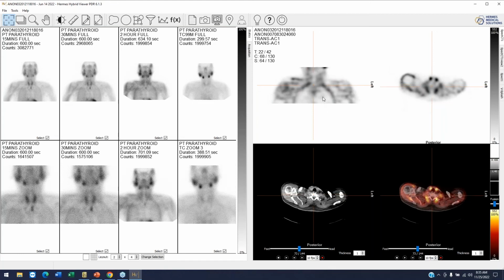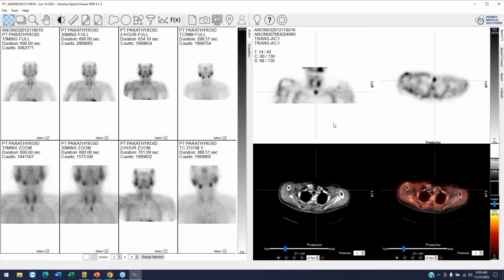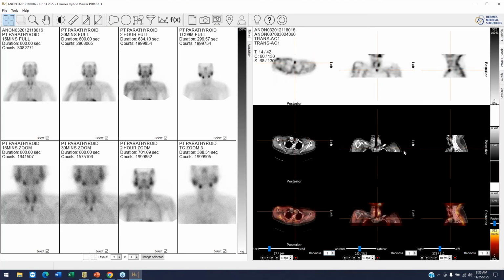And you have additional views on the SPECT/CT, so you can actually localize where it is, and you can make snapshots, which we did, and you should send it to the surgeons so they can see it on multiple different views to guide surgery.